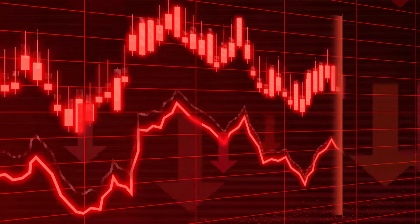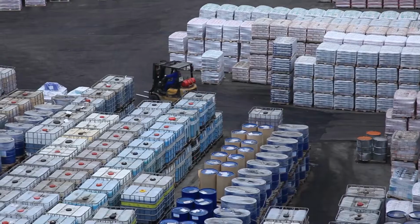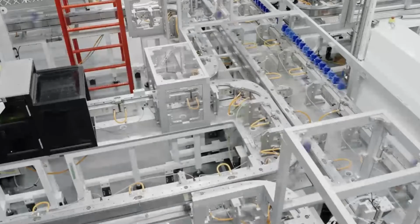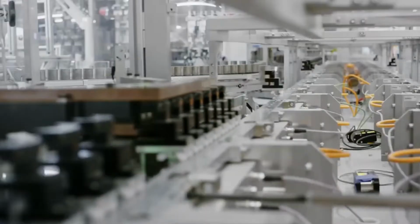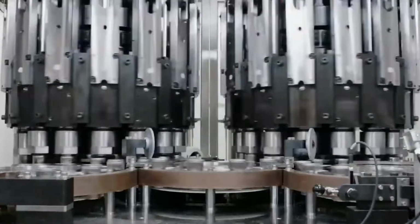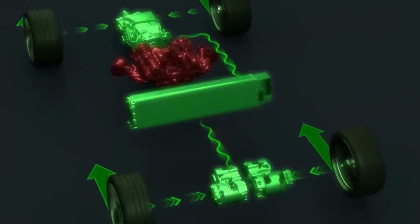The increase in demand for both EVs and lithium-ion batteries resulted in higher prices and several supply chain issues for manufacturers, which is why several companies are now trying out different types of batteries for their EVs. Solid-state batteries are now being talked about as the next revolutionary technology when it comes to EV batteries.